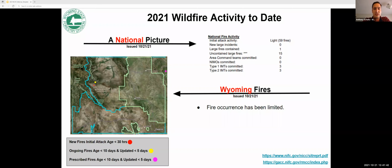Really, the only fires we're seeing are a small one on the Wind River Reservation, and then off to the right, on the border of Wyoming and South Dakota in the northeast portion, you'll see a pink dot. That's just a prescribed fire. With the fuels conditions being the way they are, it's a really good time for those land management agencies to go ahead and get a lot of burning done, right? Whether that's piles or broadcast burning, conditions are lending themselves for agencies to be able to do that. So that's most of the activity we're seeing in Wyoming.